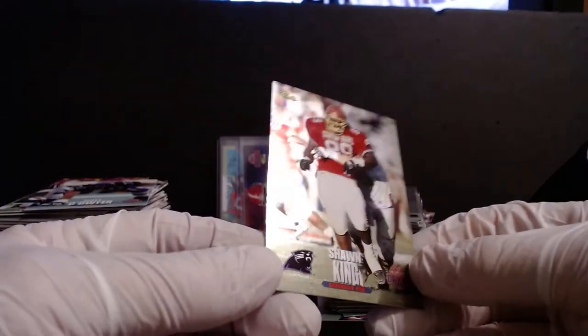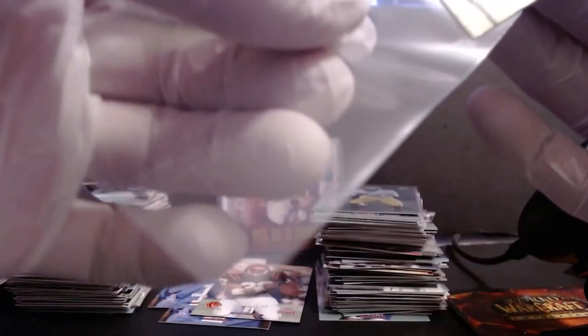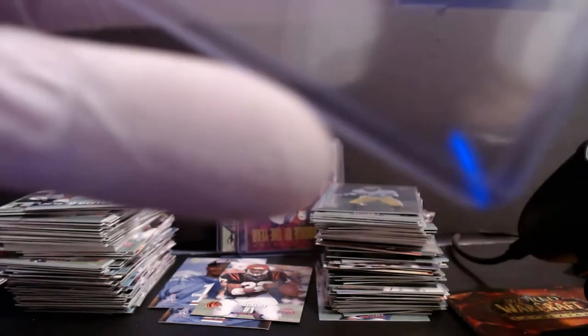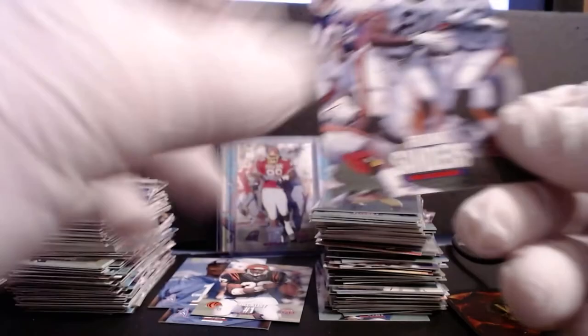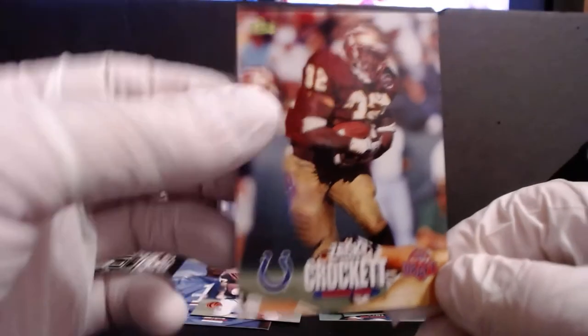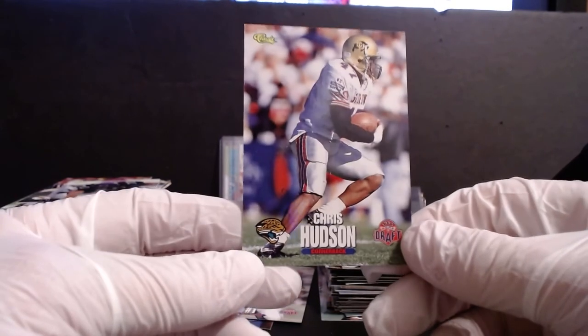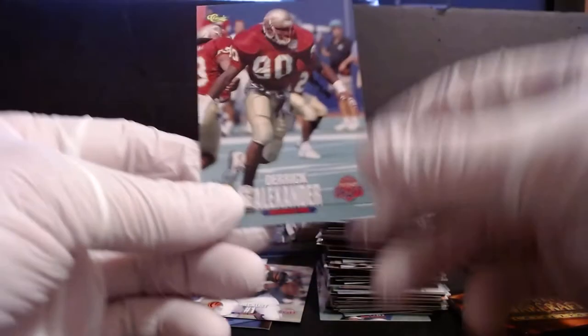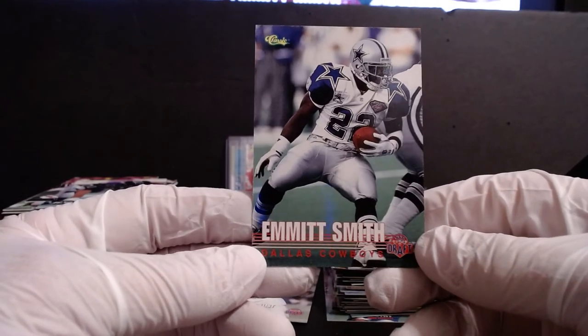Got our silver parallel of the pack going to Sean King, Panthers. Frank, Carolina. Zach, Colts. Chris, Panthers. Derek, Minnesota. We got Kerry, Panthers. Emmett Smith, Dallas Cowboy, NFL card.